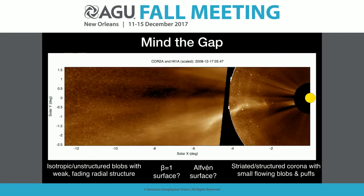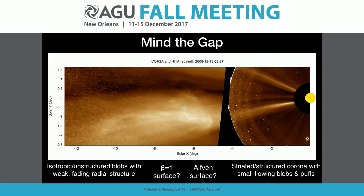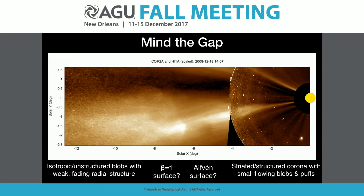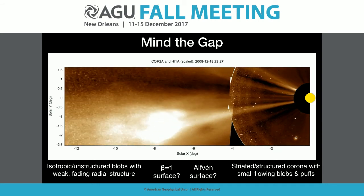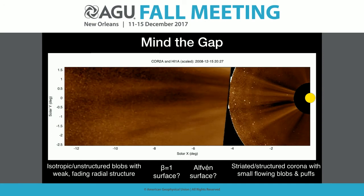We've been able to show with comets and with the High 1 analysis that, in fact, there's a lot of turbulence in the flow. So what we see at the Earth is almost certainly a mix of these fine-scale structures that Nikki Viall just pointed out and turbulent eddies that form en route.